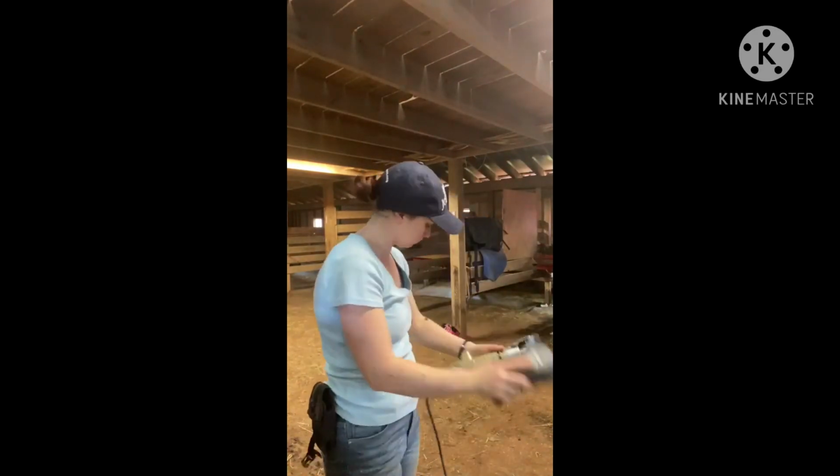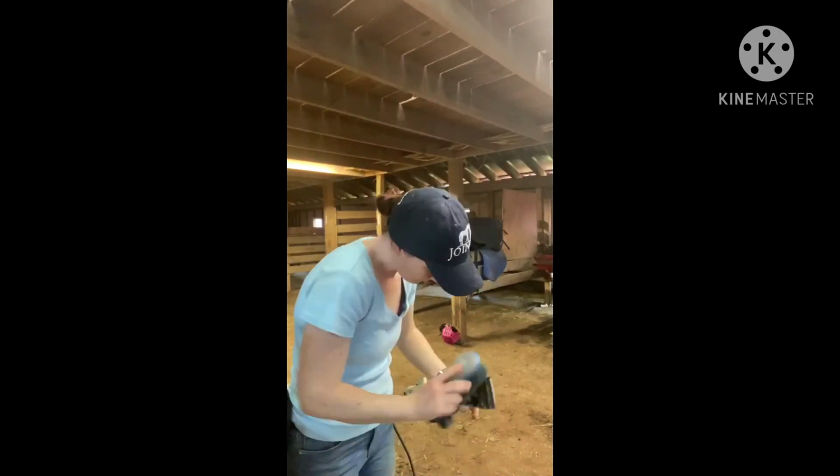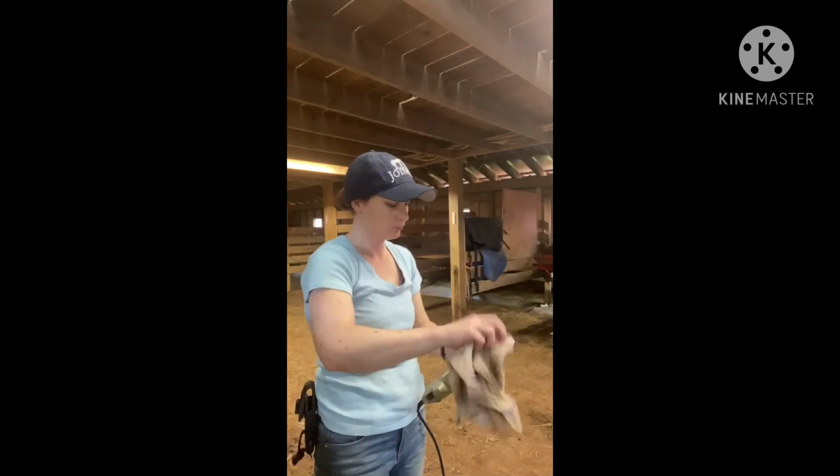Right here, I'm just cleaning off the clippers with a sturdy brush, getting all the hair out of it for the next use so that it doesn't gum up the gears, and then putting some oil in before I store it.